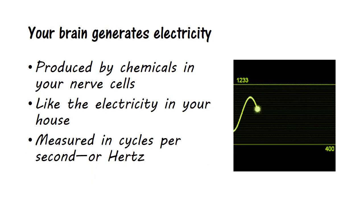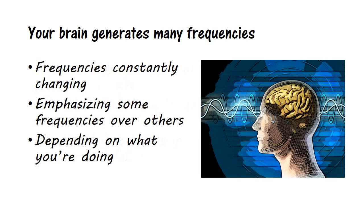Well, your brain is electric. The electricity is produced by chemicals in your nerve cells, just like the chemicals in a battery. And like the electricity in your house, your brain's electricity generates frequencies which are measured in cycles per second, also known as hertz. The electricity that powers everything in your house, even your computer, pulses at a frequency of 60 cycles per second. Your brain, depending on what it's doing, runs at anywhere from 1/2 to 40 hertz, or cycles per second.